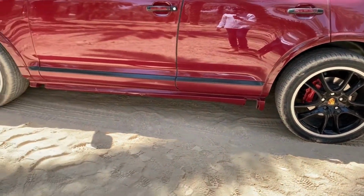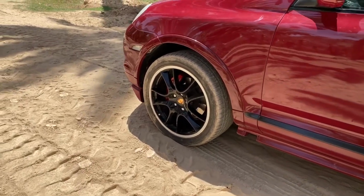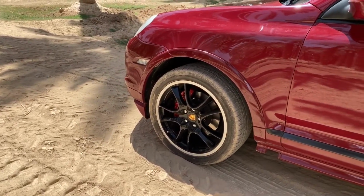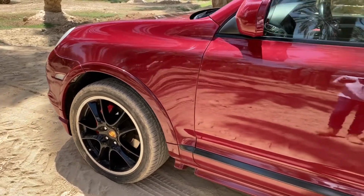But this car came with them. I believe it's actually the original factory spec, and I've just got to say, I just don't like them. I've had a few cars now with black alloy wheels, and it doesn't do anything for me.